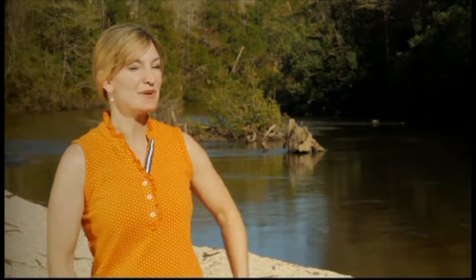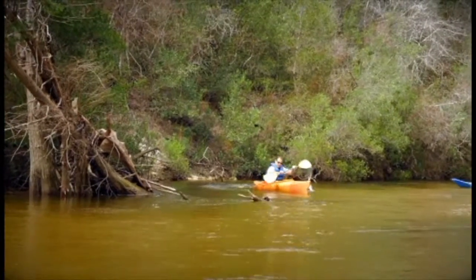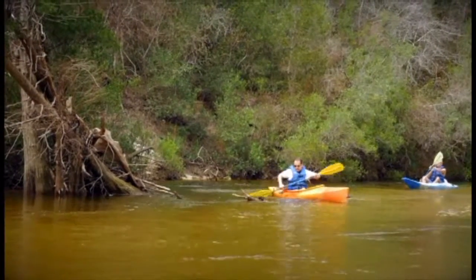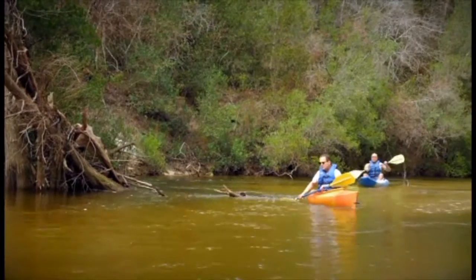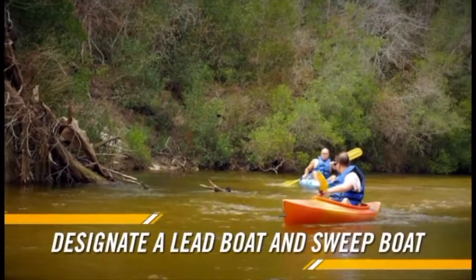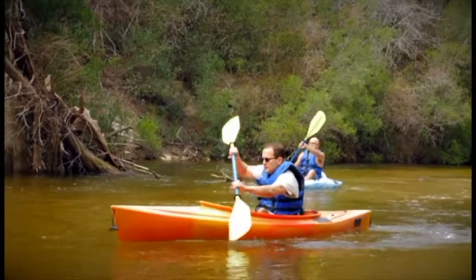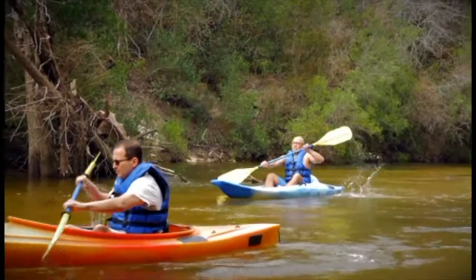It's important that every member of the group is aware of each other's situation. Keep the boat in front of you and the boat behind you within your sight, making sure that those in front and behind are nearby to see if they successfully navigate any obstacles. Designating a lead boat and a sweep boat to bring up the rear will help to maintain boat grouping and allow for a safer and more enjoyable trip.